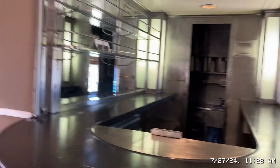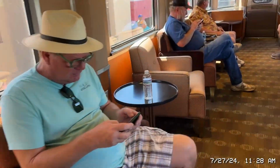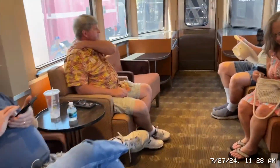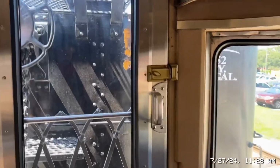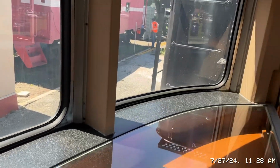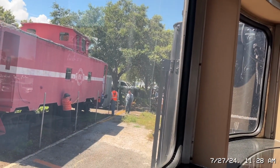Of course, we got the bar area, where they serve drinks and snacks sometimes. Mostly drinks. This is the old-fashioned rail car. Of course, there's more in the lounging areas. Engine 148 right here. Let's take a look at the old steam engine here.